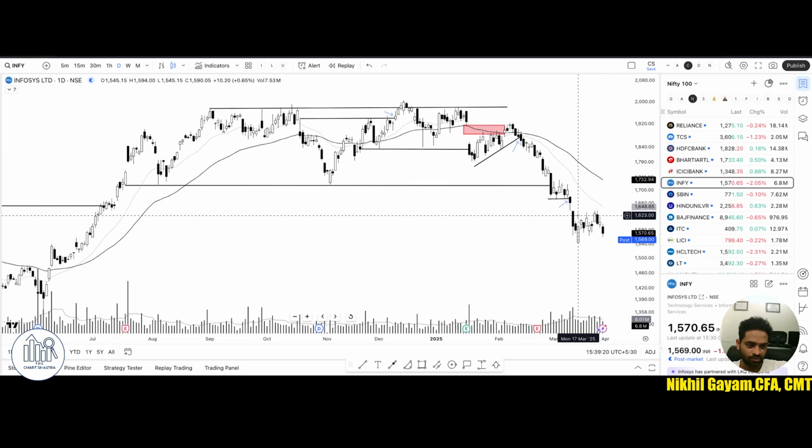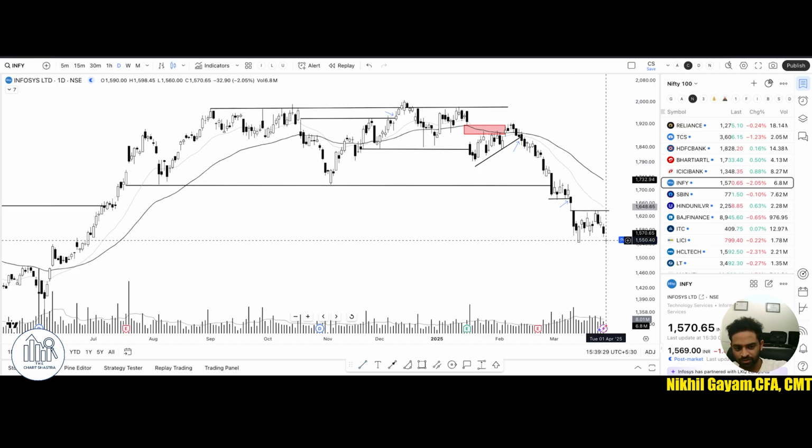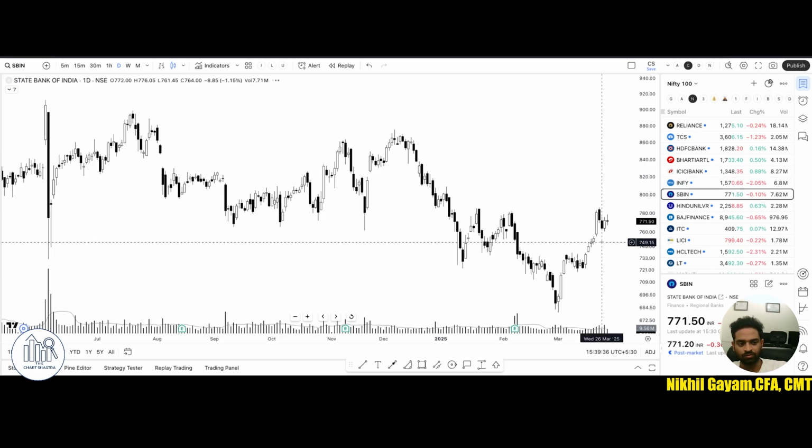Infosys not looking good. You can see here, right? This is one of the lines we need to be very focused on. Unless in the short term it closes above this line, I am thinking Infosys might head down again. This 1550 level, please kindly note this level. This would be acting as a very important support for Infosys.